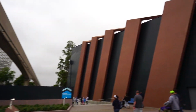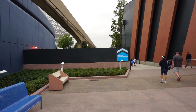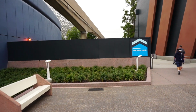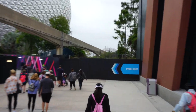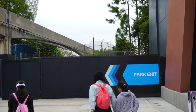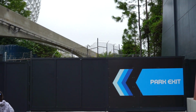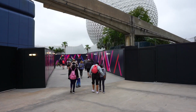Right here next to the Guardians of the Galaxy ride that's coming very soon. But as you can see, the sign up here says Park Exit and Spaceship Earth. So normally, yeah, we would not be walking back here. This would have been considered backstage. It's also weird to see this fence right here. You guys see that? That's something you normally don't get to see. I don't know what that really means with the fence right there. But yeah, it's interesting where we're technically walking right now.